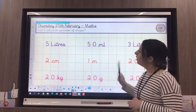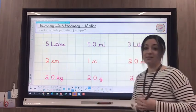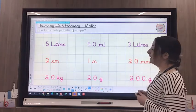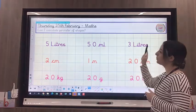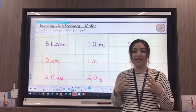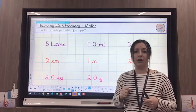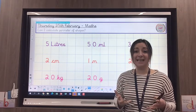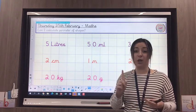So we've got 5 litres, 50 millilitres, and 3 litres. So remember, what was that golden rule that I circled today that I had a little star on, my conversion, was that 1,000 millilitres is equivalent to 1 litre.